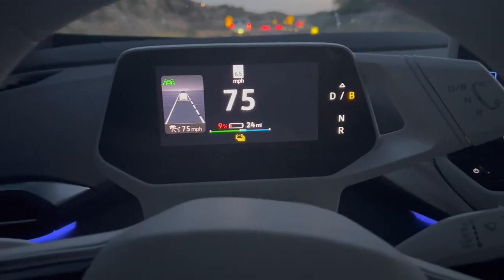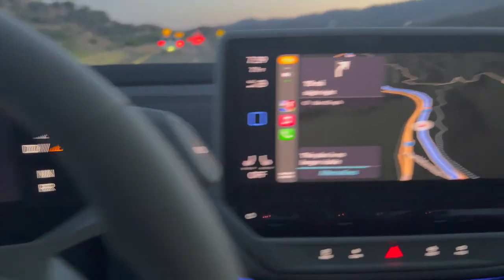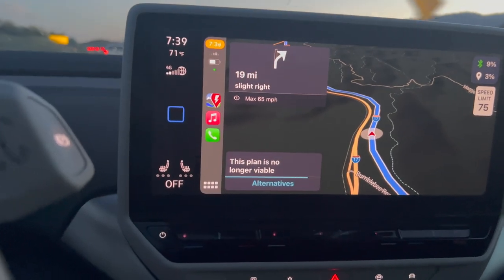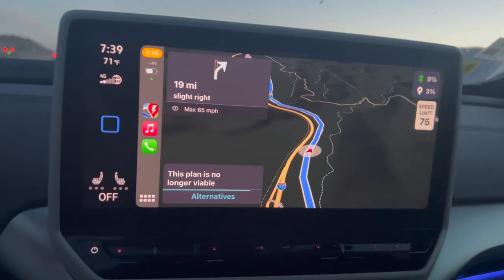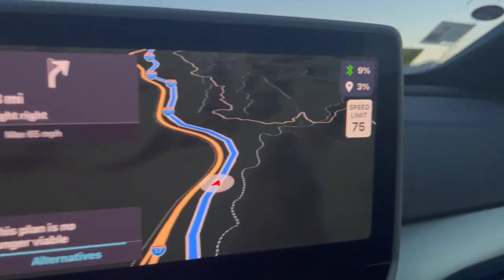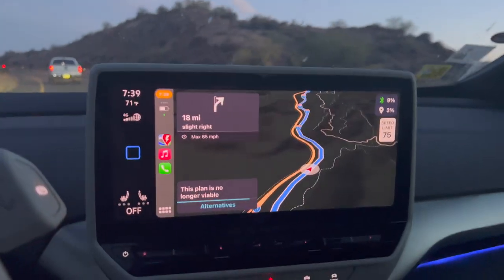We are down to 9%, 24 miles of estimated range remaining. A Better Route Planner thinks that there's no chance of us making it. It says this plan is no longer viable, and there really is no alternative because I know there's no other chargers around here. However, it also says we will get there with 3%, so I think it's just a little confused with all this downhill and elevation and stuff.